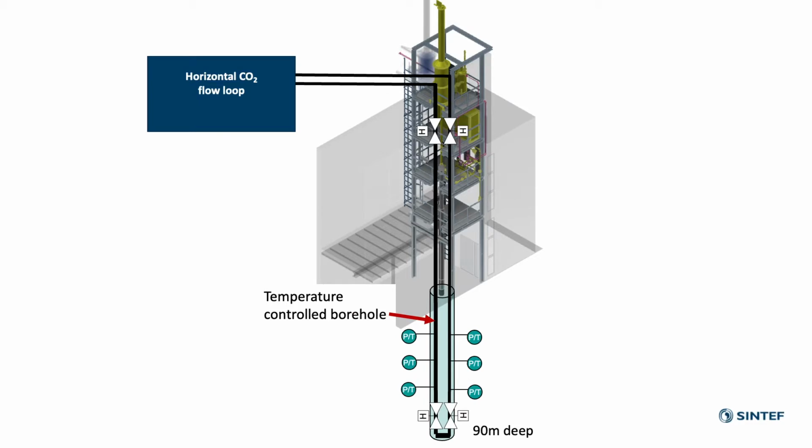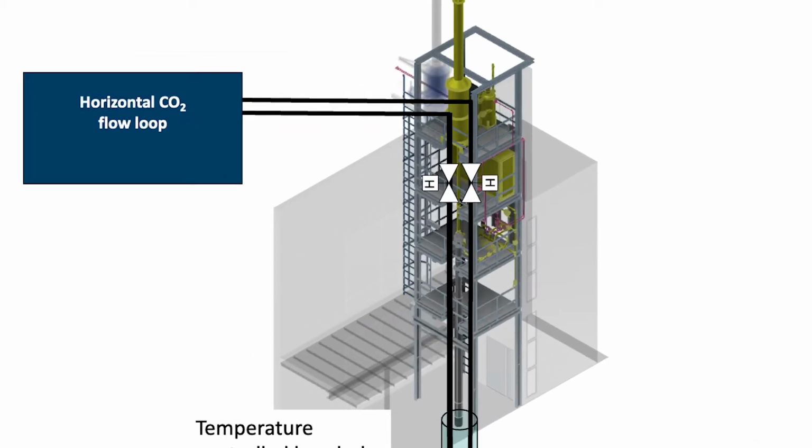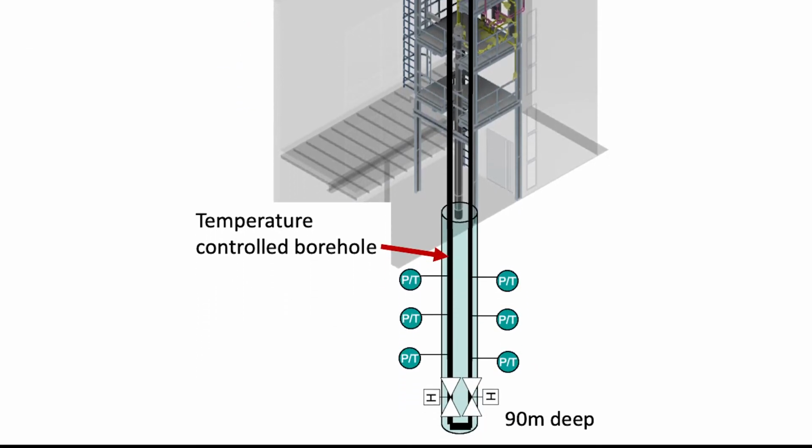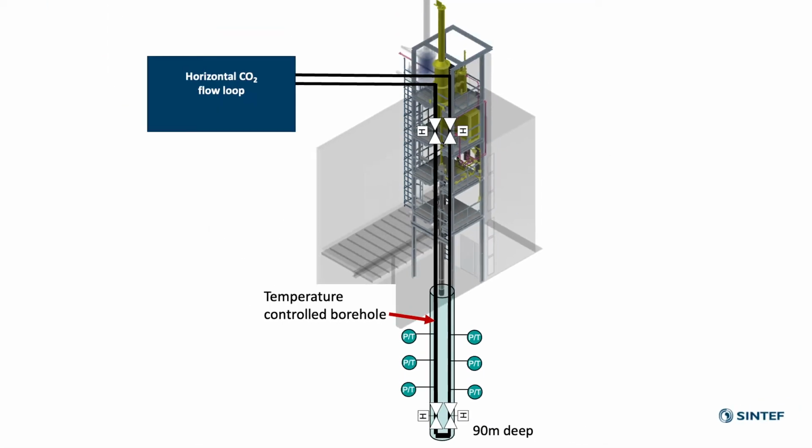Let me explain it better. We have a tower, and the tower is connected to a big U-loop. The U-loop is 90 meters deep, and it will circulate CO2 down to 90-meter depth and back up. The idea is to test CO2 circulation and CO2 operation.